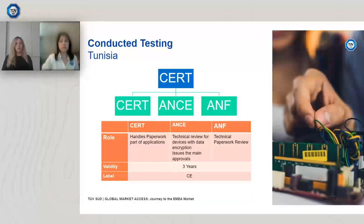Another thing to be aware of when products are being approved in Tunisia is that the approval is only officially valid for the company holding the approval. So ideally, the approval needs to be held in the name of your importer. However, there are means of obtaining the approval in the manufacturer's name, and then authorizations can be granted to importers. So now I'm going to hand you back over to Iria, and let's round things off with the final country, which is Tanzania.